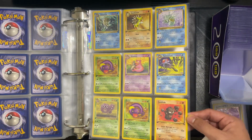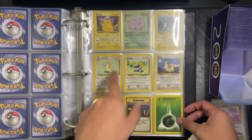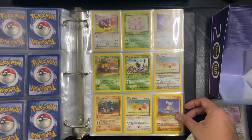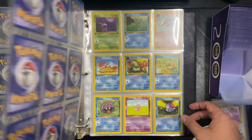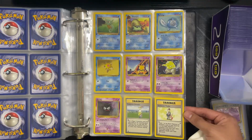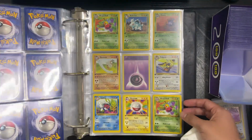Maybe the goal here, honestly, you might be able to master set some of these. I know this is going to be maybe an expensive endeavor. Oh, and we have some base set unlimited cards here too. Now, I don't see any first edition base set, which is okay. But I do think this is maybe an okay time to start thinking about how do I master set these, or do I want to sell these off and invest in a modern collection over time?